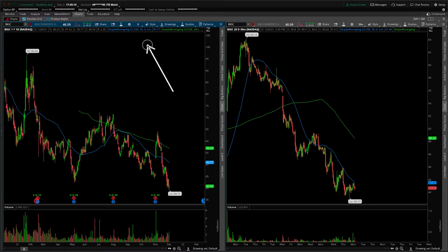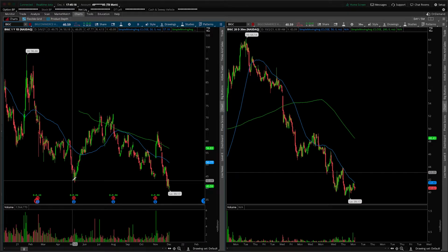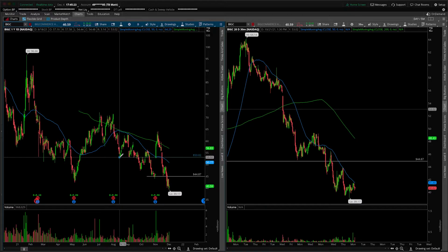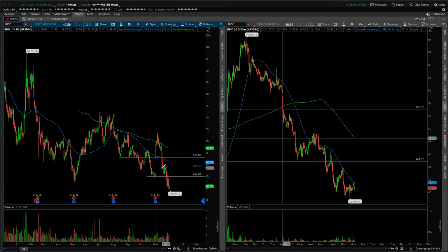On the left-hand side, we have the daily time frame, and on the right-hand side, the 30-minute intraday time frame. First things first, this will not be an update. We have not covered this one together on the channel, so what we're going to start by doing is just pointing out the most obvious areas of support and resistance. Then we'll drill down and talk more nuance as we get into the 30-minute intraday time frame.